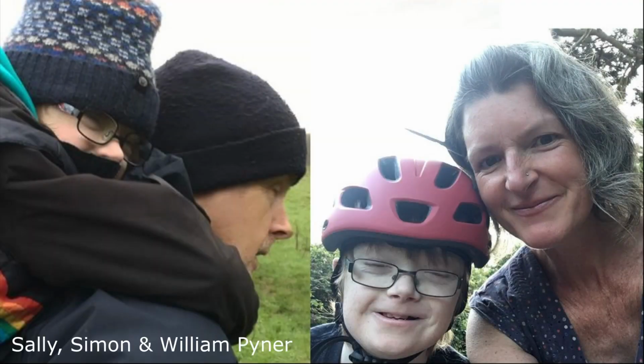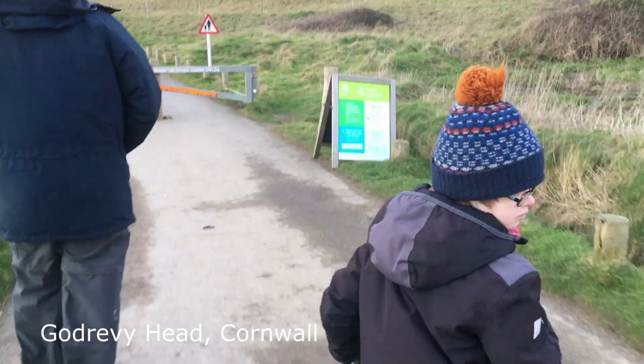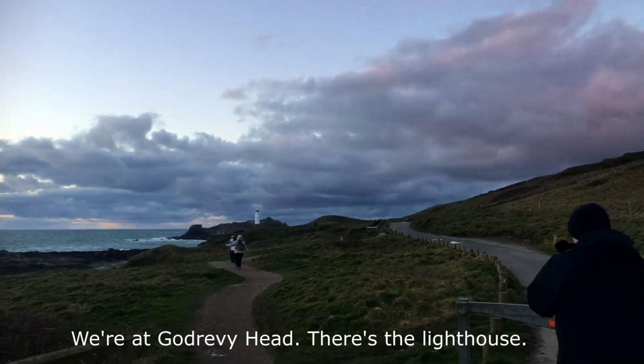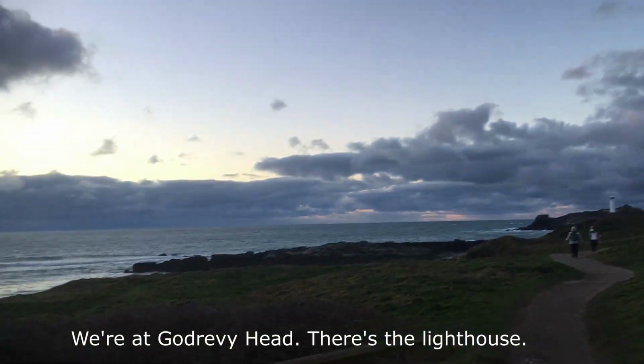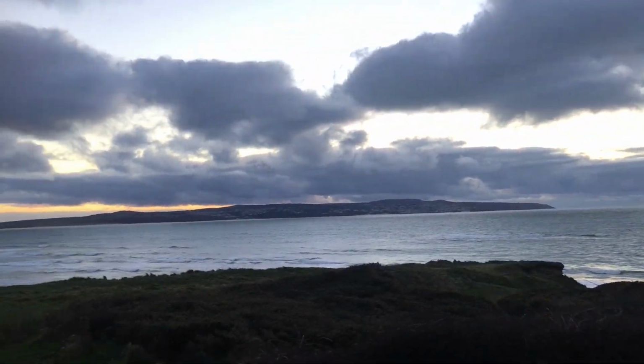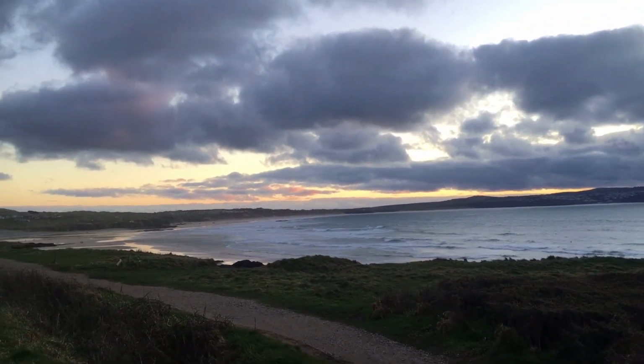So me and Simon and William are heading off for one of our favourite winter walks, which is at Godrevy. So we're at Godrevy Head. There's the lighthouse. See all the way round. That's St Ives over there, and then Trencrom Hill, and then Hale. So this is all St Ives Bay.